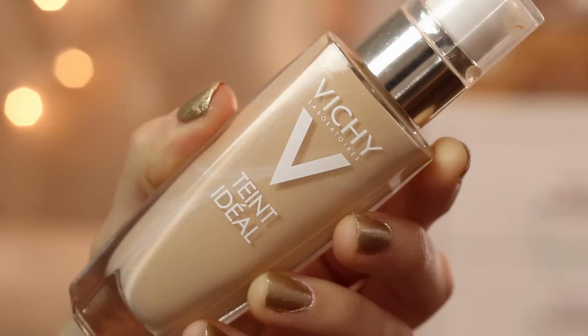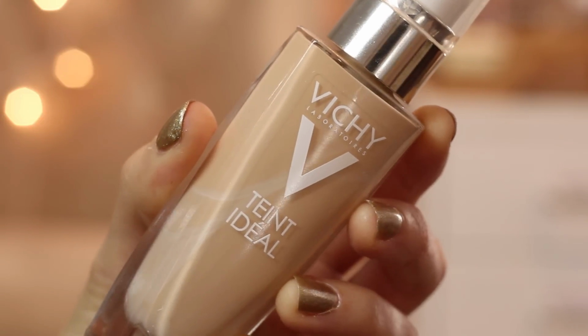Who knew? Okay, now for the fun part, the foundation. Ooh, how exciting. The foundation that I've been reaching for a lot lately is by Vichy. So it's an illuminizing foundation and it looks so nice on the skin. I have mine in the shade 15. I think it's one of their lightest shades, if not their lightest shade, but it still has a nice warm undertone, so it matches my skin really nicely.